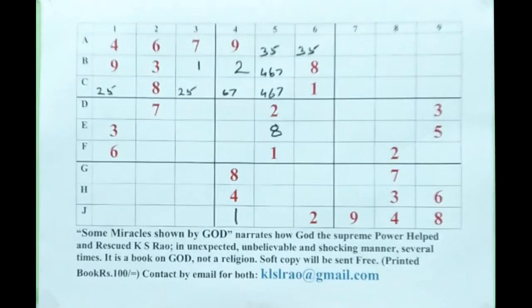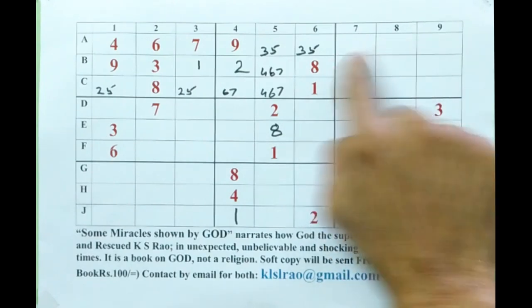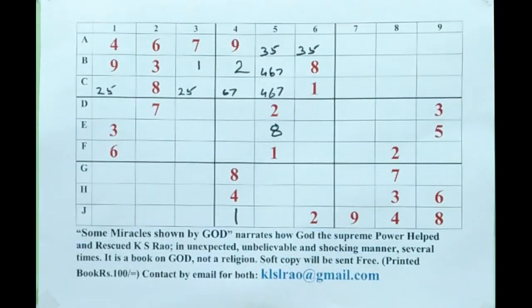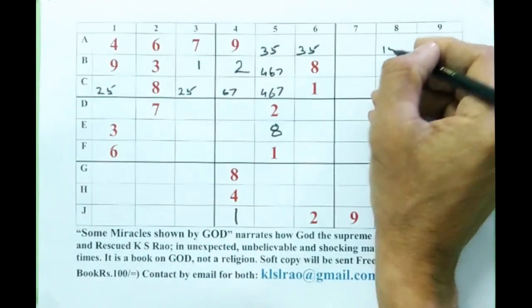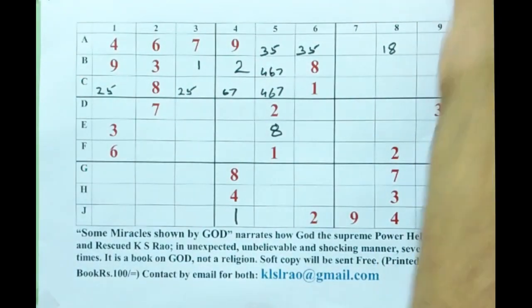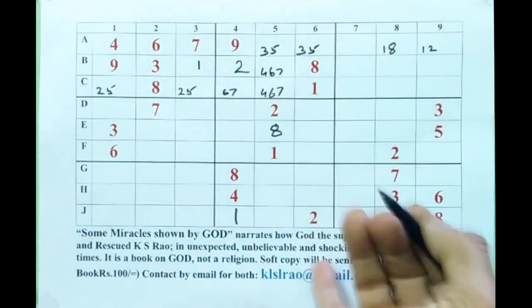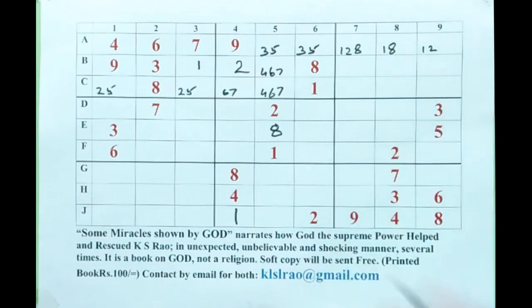Now, we get a chance of writing these three numbers here: 1, 2, 8. Okay, let's write them down. We have a 2 down below of 1, 2 and 8. Let's write 1 and 8 here. We have an 8 down below, let's write 1, 2, 1 and 2 here, and here nothing down below. Let me write all the three numbers, 1, 2, 8 there.